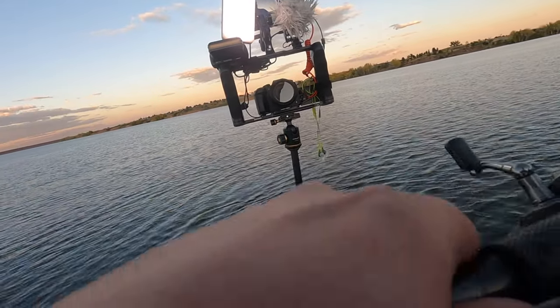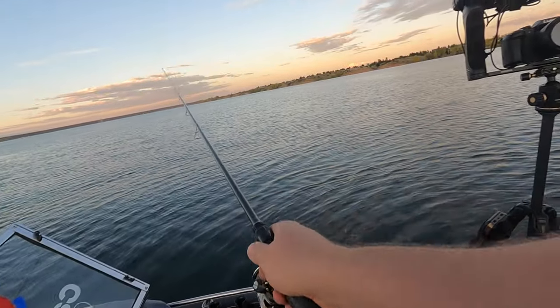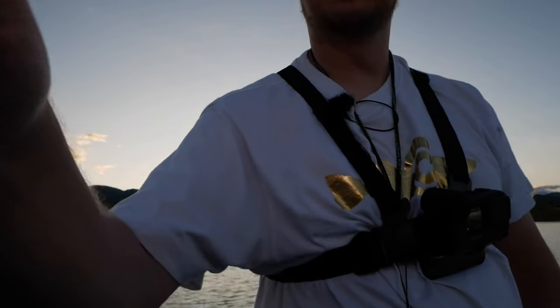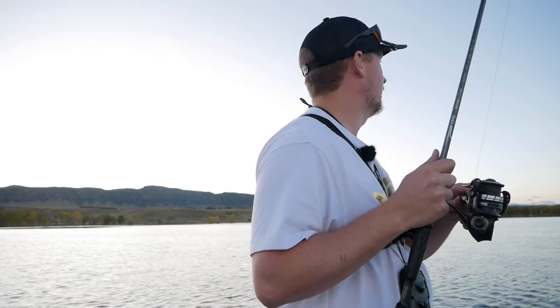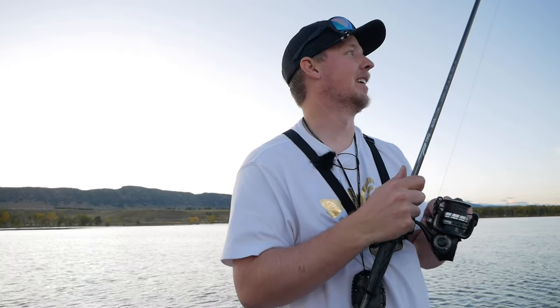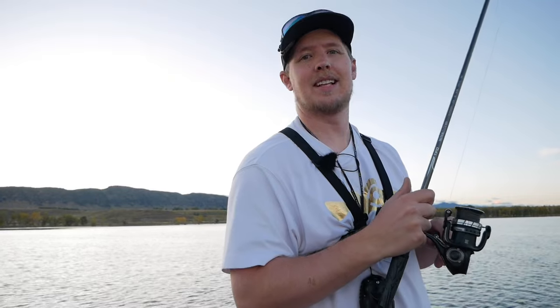Trying to see if I can put just one more in the boat before we call it a night here. I know it's getting hard to see me, hang on. Might have a nice sunset tonight. We'll see. Sky's lighting up pretty good.